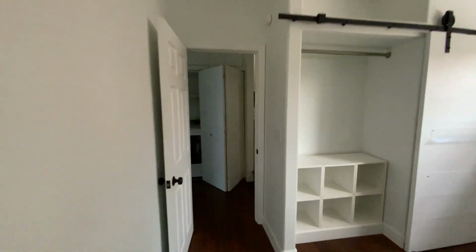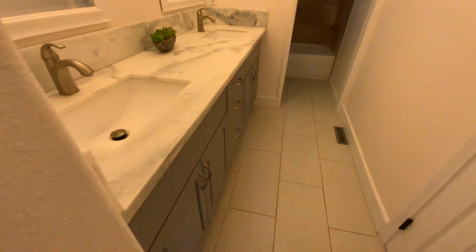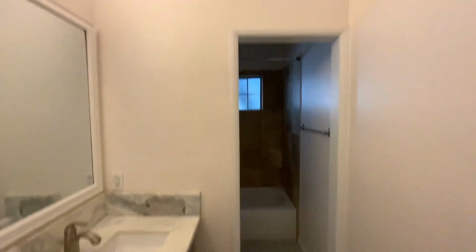Fire exit. First bedroom on the left. It does stay pretty cool down here, though. And you're not totally under, obviously you're not underground, but the window. And this view is just a second yard. All renovated. It does have very high ceilings, actually. Very high ceilings.